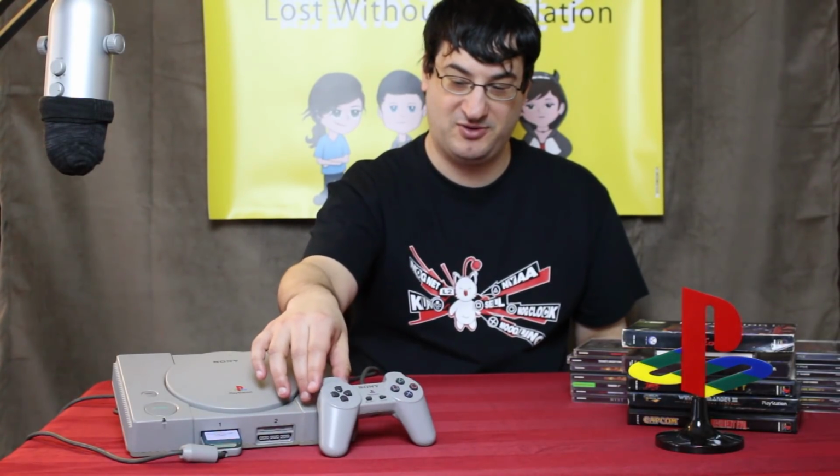This time I'm going through the launch year. I'm just going to go through the couple titles from that year worth noting and talking about the original PlayStation, which I've got right here. You can see the controller is the old non-DualShock controller. It's the original release, the gray one. Let's get right into it.